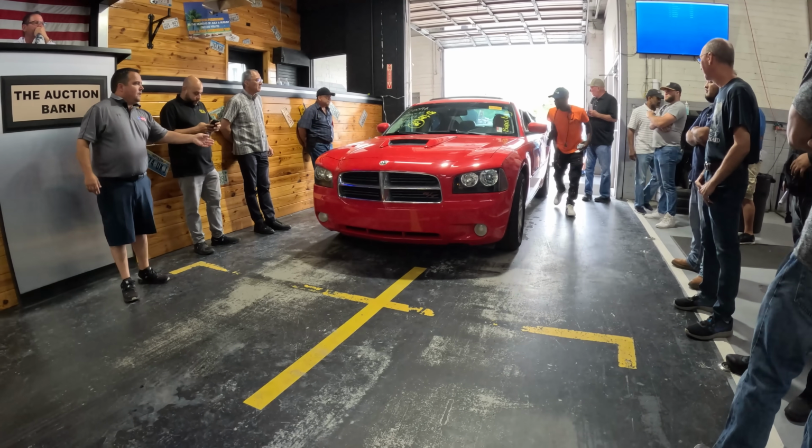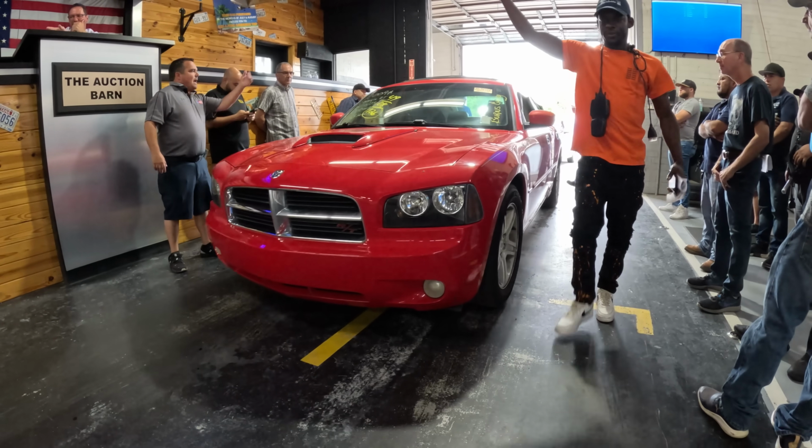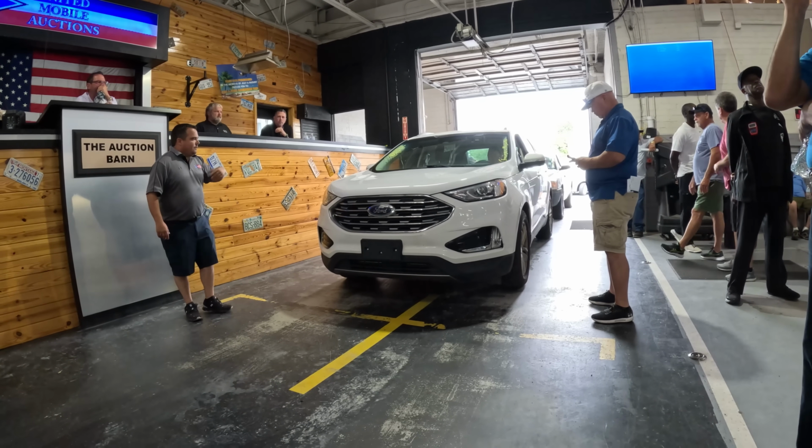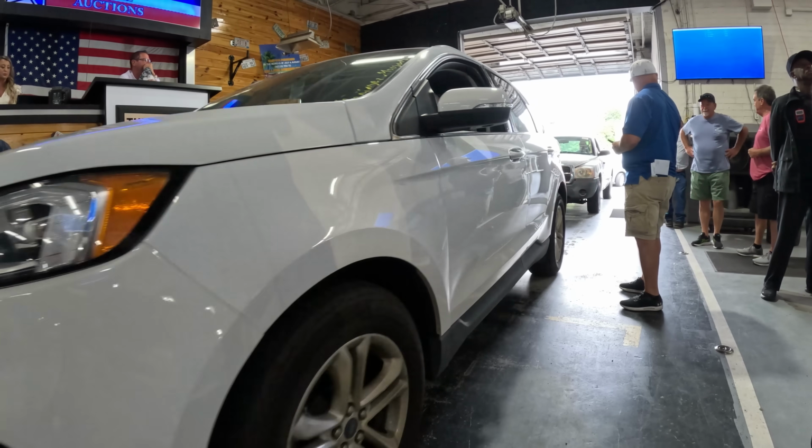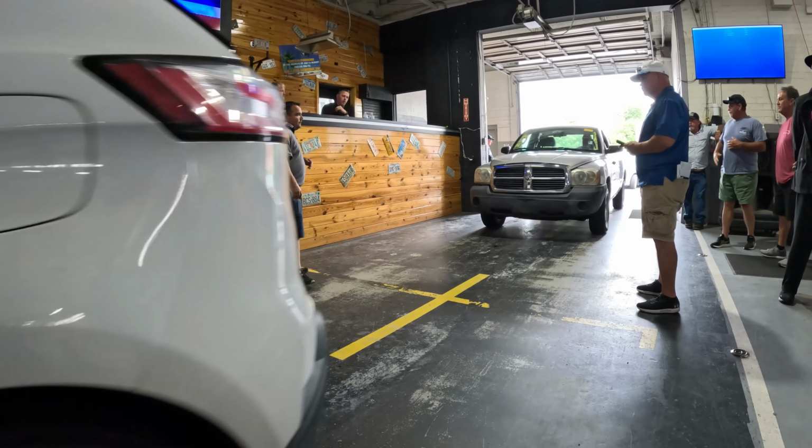All right, the 2008 Charger had 126,000 miles. It brought $6,000, and it sold. The 2020 Edge had 79,000 miles. It brought $15,000. They put it on an if, on a phone call, but it only got one bid, so they're probably not even close.